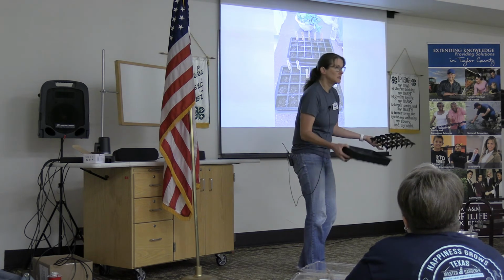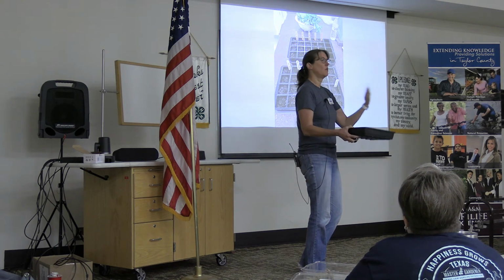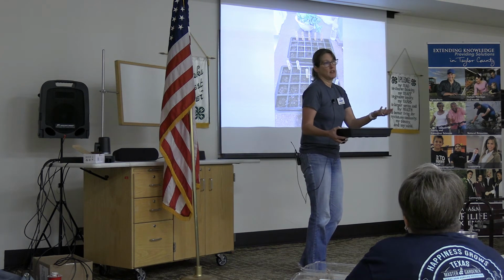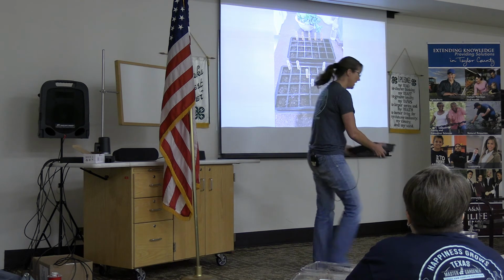So obviously these are a little more expensive. You could use egg crates. You could cut out the bottom of egg crates and use those. It just depends on what you want to invest in, what's your priority, what you want to spend your money on this season. So these are what I've used up here.